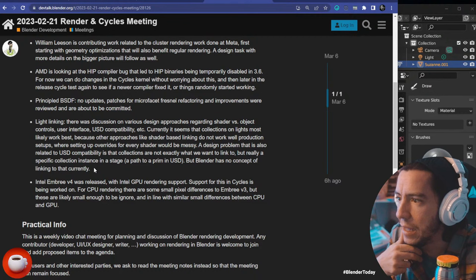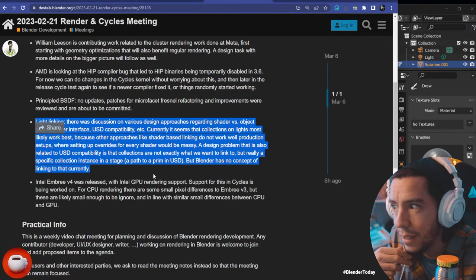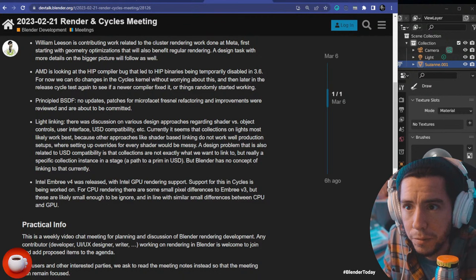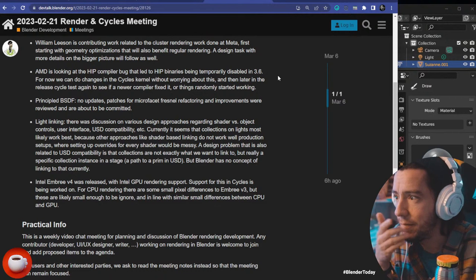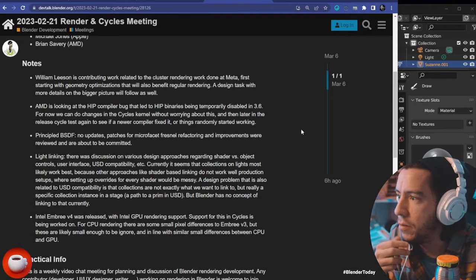So the topic has been brought up. Get involved, people. If you have experience, like we have people with experience here. Blender Bob, have you used light linking in other software? If you have, or if you know people that have and can chime in, please get involved with the render cycles module.